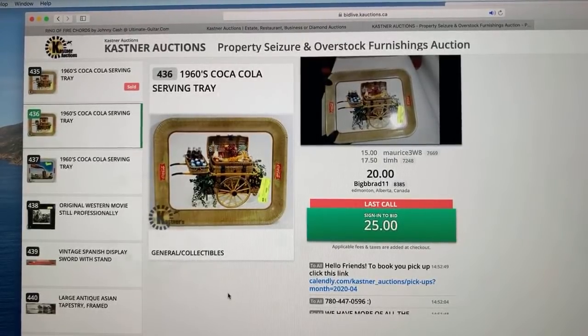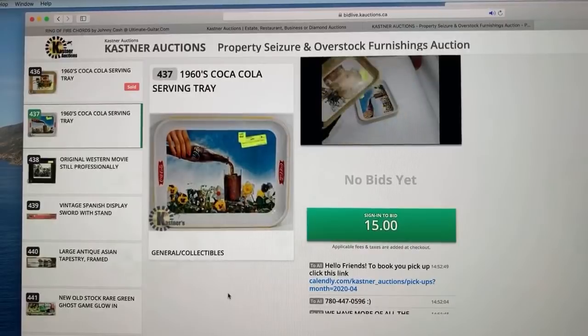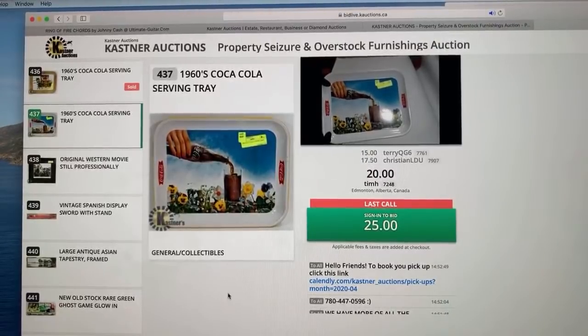By the way, this type of auctioneering is very common. Pretty much most auction houses in Canada operate with that style. So if you're watching and you're overseas, sometimes the auctioneering styles are much different, but the auctioneering chant, that's what they do here. There we go, $25.